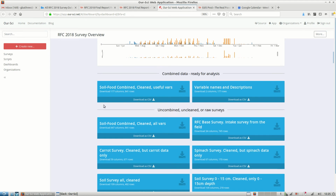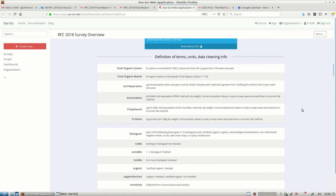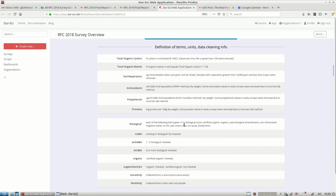This is really the key download link. If you're looking for cleaned data ready for analysis, this is what you want. Clean, useful variables. You can download it as a CSV. If you also download variable names and descriptions, that will tell you what each of the variables you find in here is and what it means. So please use those for your own personal analysis. Otherwise, you can just walk through the kind of analysis we've provided for you.